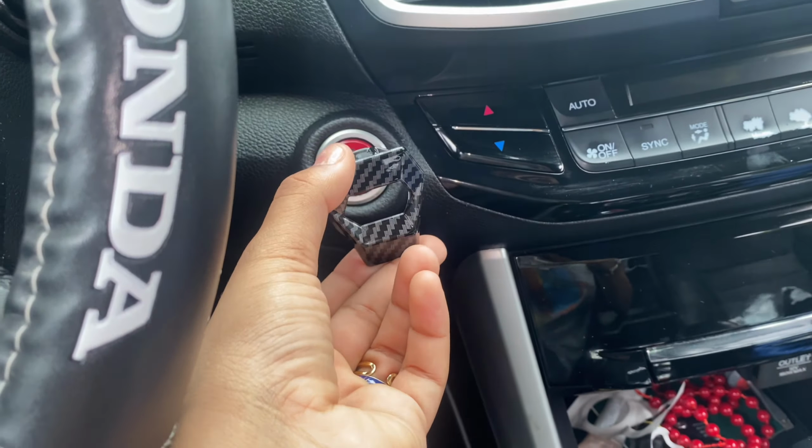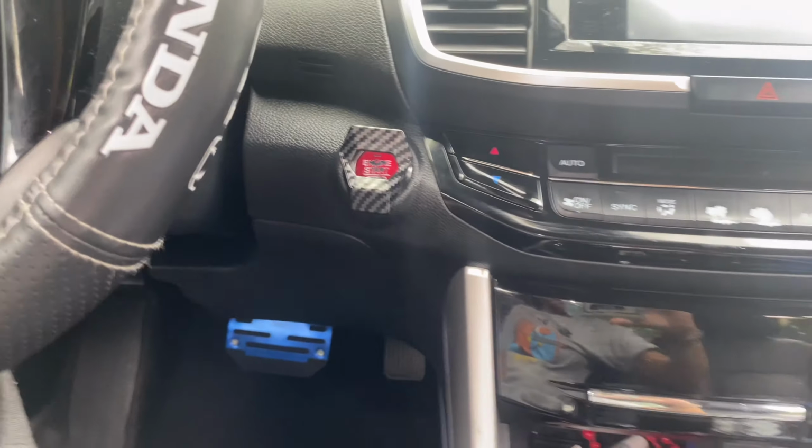And there we go. It looks so cool. It's literally giving race car vibe. I'm gonna rate that a calm 7 out of 10 because, you know, it's kind of bigger than what I wanted it to be. But I mean, it looks like it's gonna stay on there, so I don't have to worry about anything. If you guys noticed, when I was putting my pedals on, there is no carpet.